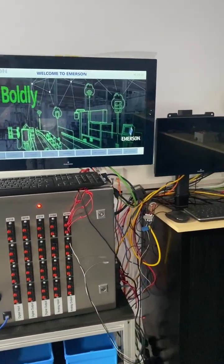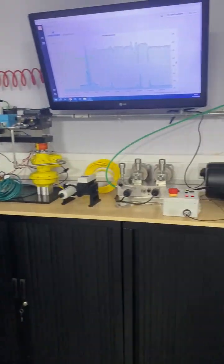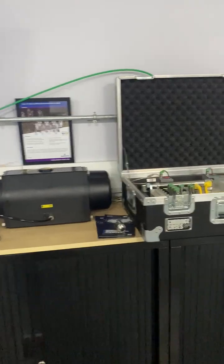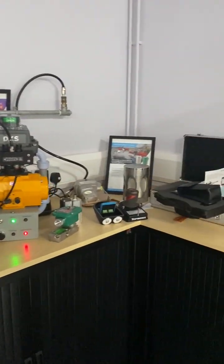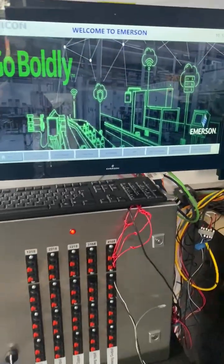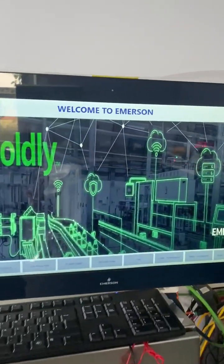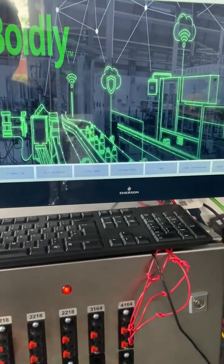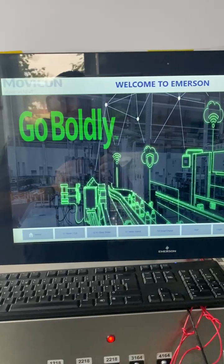I'm just going to give you a quick overview of our current demo room and equipment that we have set up today. Obviously we can change this setup to any customer's requirements on anything they would like to see from Emerson. But today I've got a few items set up, and what we have is a software and solutions PLC, which is a touchscreen PLC from Emerson. And then we have at the bottom here our PLC that it's connected to.